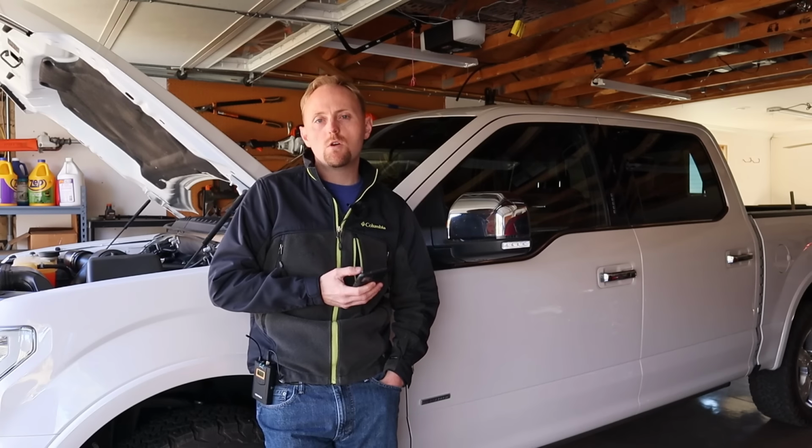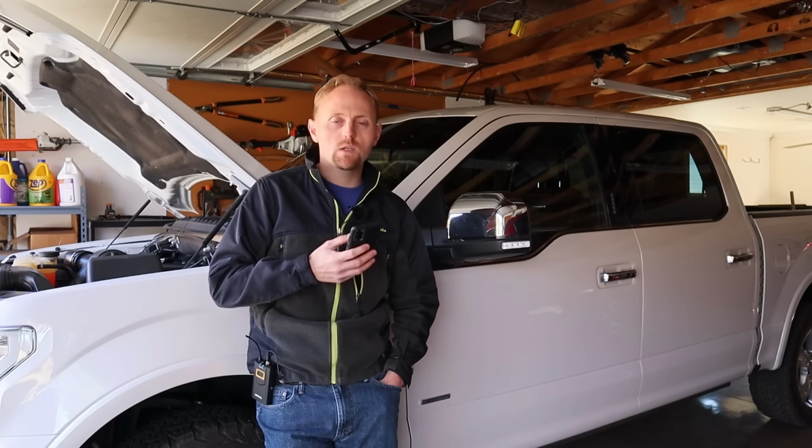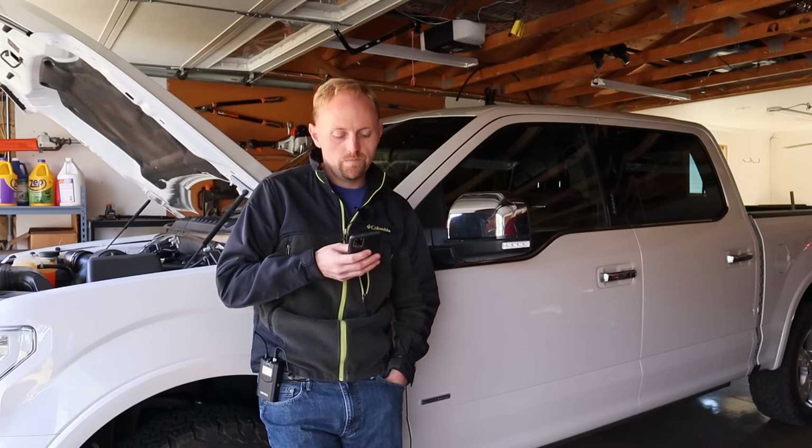I think if I wasn't towing a travel trailer, I'd probably have the Coyote V8 just because I like the reliability of it, I like the sound of it, and I don't need to have the complication of the twin turbos if I'm not towing a lot of heavy load.